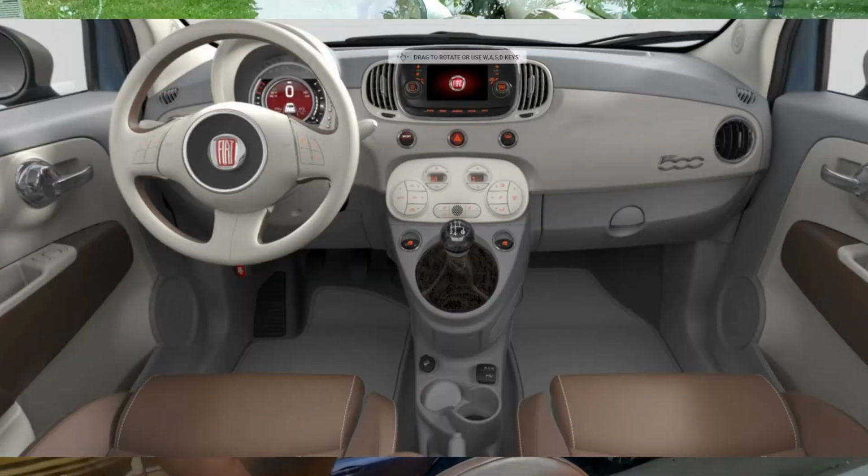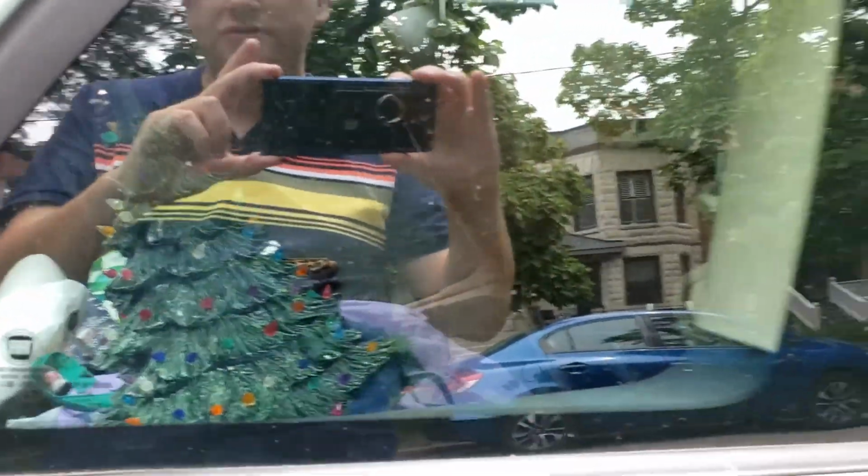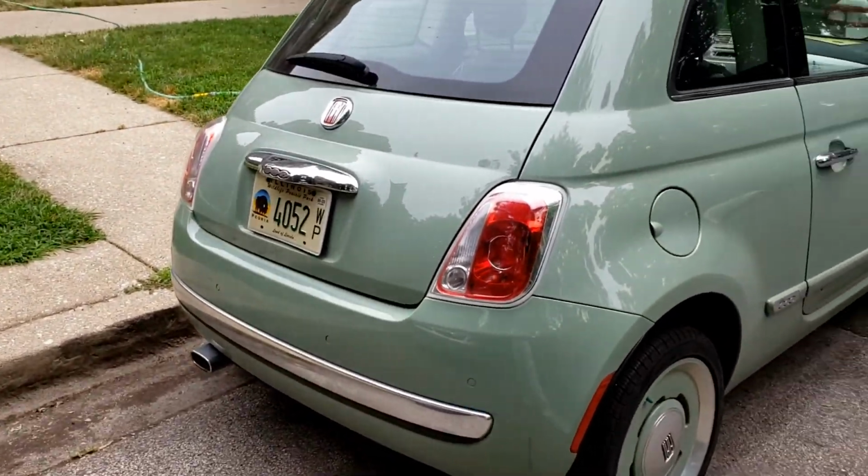So, yeah, it has white with brown leather. And they've got a Christmas tree in the back. But yeah, I kind of like this one. And it is from Illinois, Peoria.